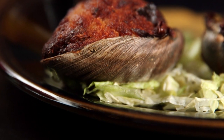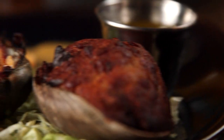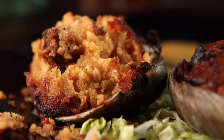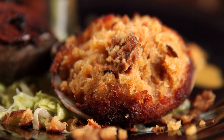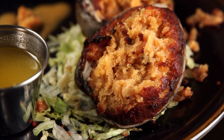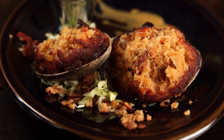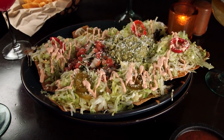We have a quahog on our menu, which is a very Cape Cod thing. But all of the ingredients are ingredients from Mexico. We use cornbread, which is a big thing in Mexico. We use chorizo, which is their sausage, as opposed to a Portuguese chorizo, which is what they use here on the Cape. So although it's a Cape Cod flair, because it's a quahog, it still stays within the authenticity of Mexican food. The nachos here are also a bit different.